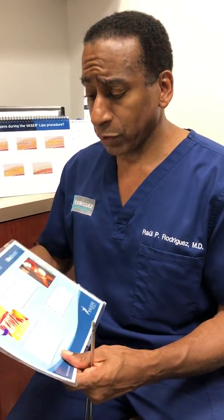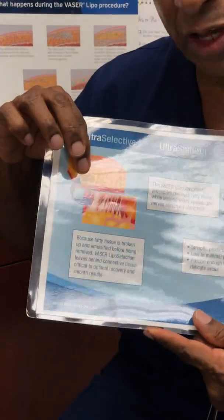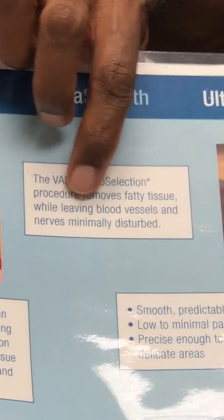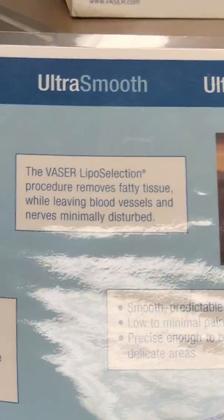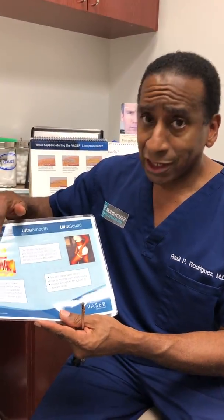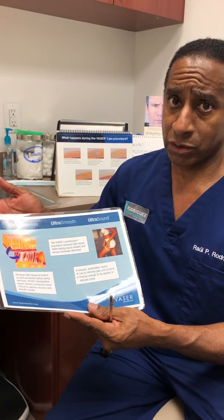This procedure is often referred to as liposuction because we get rid of the yellow stuff. The yellow stuff is a fat you don't want. But if you look here, the procedure removes fatty tissue while leaving blood vessels and nerves minimally disturbed. You need those blood vessels to take blood and oxygen to healing skin, so the skin looks as nice as possible over the area where the fat was removed.